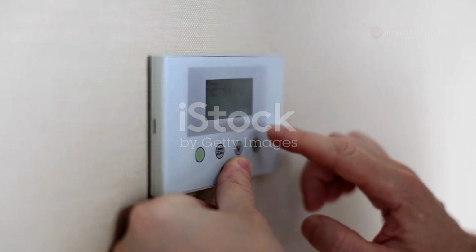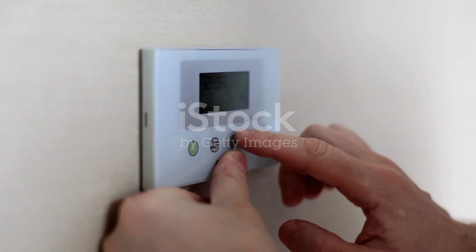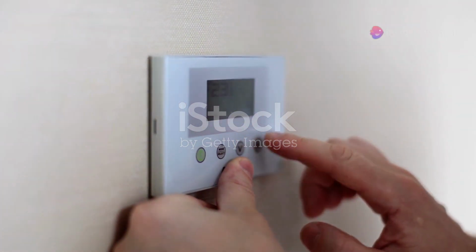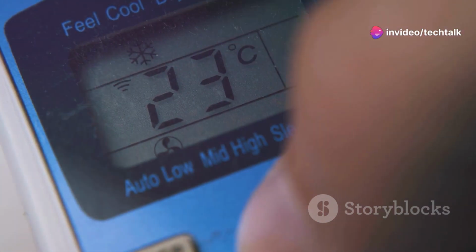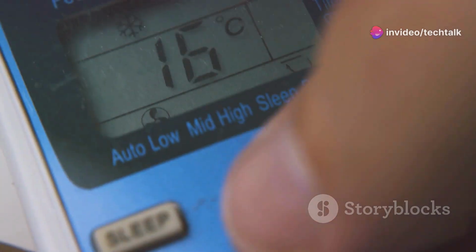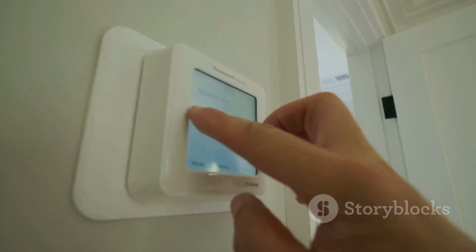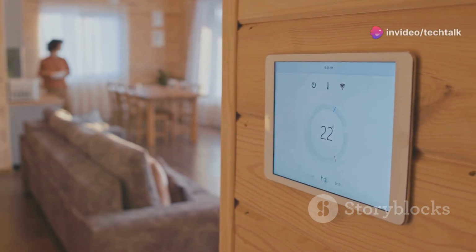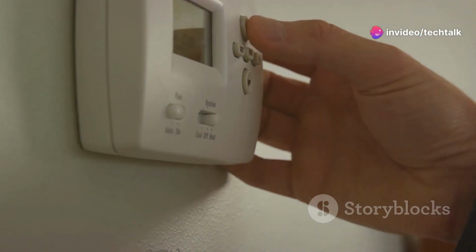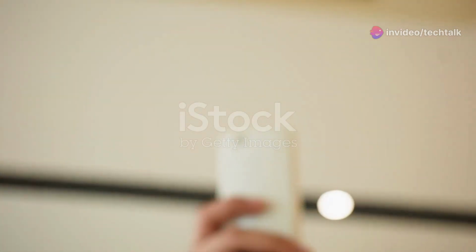Section 7, installation and setup. A breeze. Think installing a smart thermostat requires a degree in rocket science? Think again. Most smart thermostats are surprisingly easy to install, even for beginners. They usually come with step-by-step instructions and helpful diagrams. Plus, many manufacturers offer online tutorials and customer support. If you're not comfortable doing it yourself, don't worry. You can always hire a qualified electrician to handle the installation for you. Easy peasy.